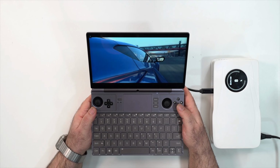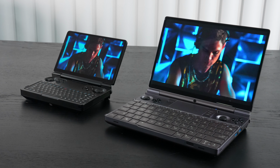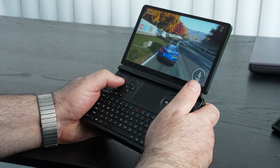Obviously, more full-size keyboard than this one, so you can sort of touch type on that one, although it is a little bit cramped, but it is definitely doable. So for bigger documents that you need to type out, that is more preferable. But of course, these are two very different type of devices.